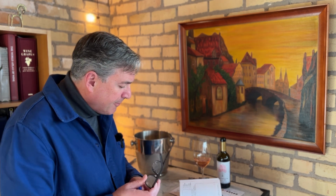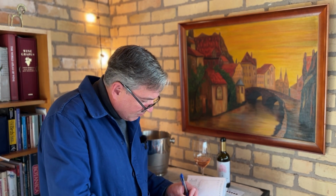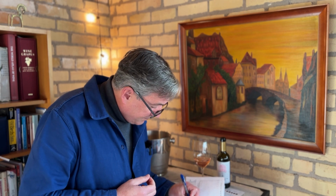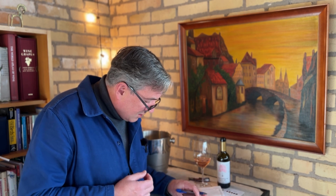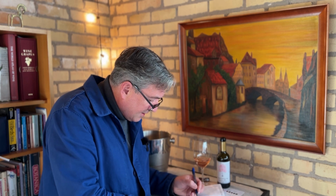It's got a nice body. Okay, here we go. Dry or sweet? Hint of sweetness. Acidity. It's actually kind of low. My mouth is not watering that much. Slight. Tannins, nope. Alcohol, not noticed. Really low. Body, medium full body. Balance is nice.